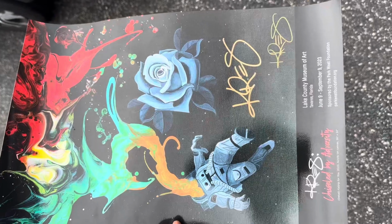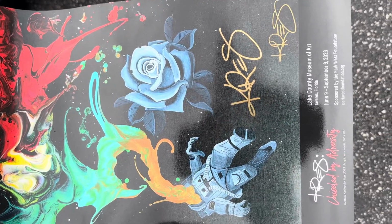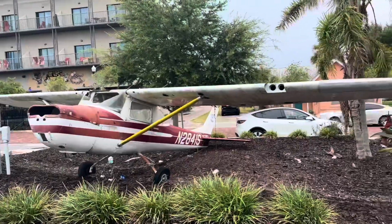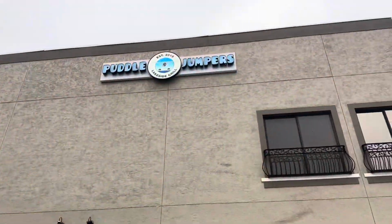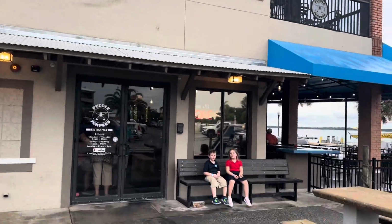So we were able to get a signed book of his stuff and a signed poster here. It came with a signature, but then he also live signed it there. We're gonna venture over here to a place called Puddle Jumpers. Puddle Jumpers Lakeside Grill, established 2015. And give this a try.